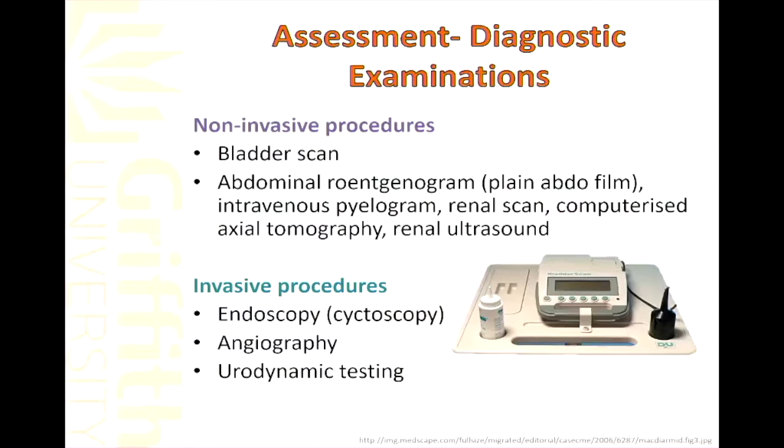Angiography, what do you think that relates to? The first time I saw that, I was like, why is that in a urinary thing? Because angio, we normally think of as the heart. But really, in an angiography, what we're normally doing is looking at vessels in the kidney, because we're making sure that there is appropriate blood supply to the things that look after our bladder output.